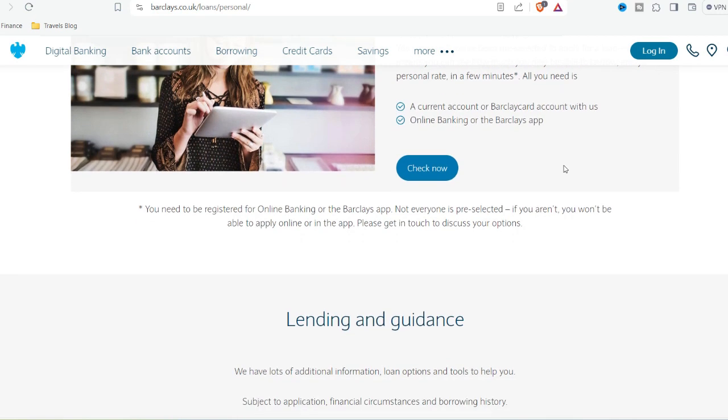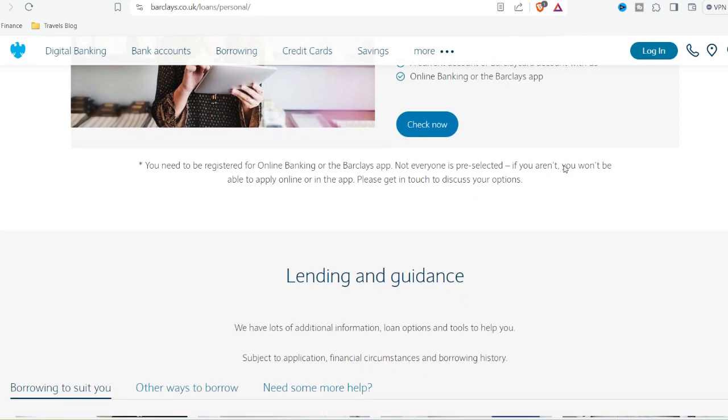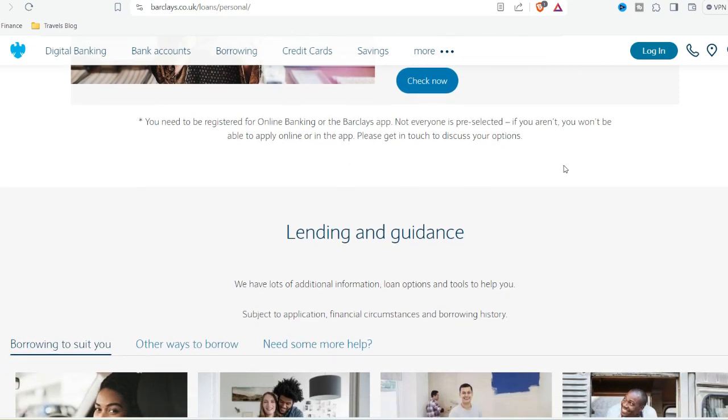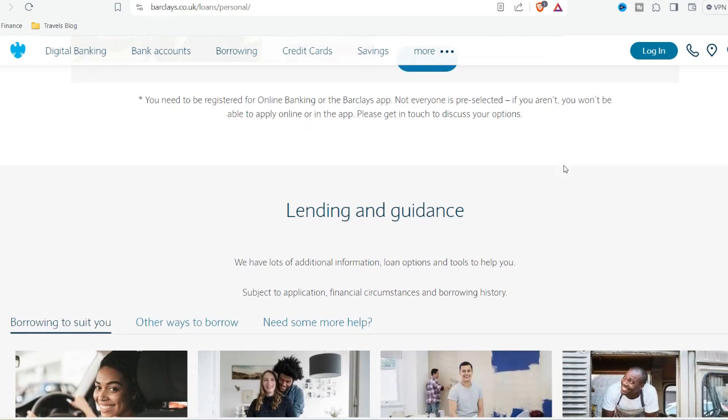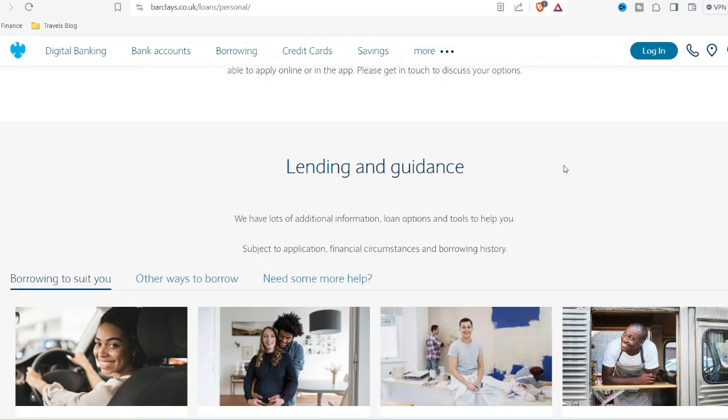You can also pay off your loan in full before the end of the term. You need to get an early settlement quote from Barclays, which will include your outstanding loan balance plus any interest charges that Barclays may apply. Paying off your loan in full should mean you pay less interest overall.